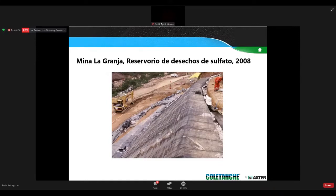We also have this project. This is a work in the La Granja mine. This is a copper mine located in the province of Chota in Cajamarca. Their sulfate reservoirs should be handled properly. And as you can see in this image, the mine is located in a valley with an important slope. We used a 4 millimeter membrane for the waterproofing of this reservoir.